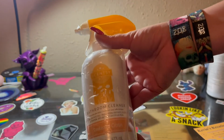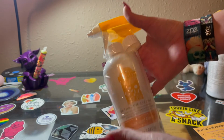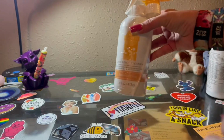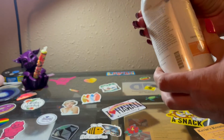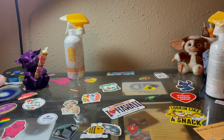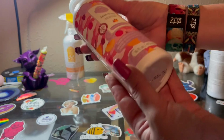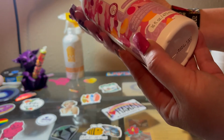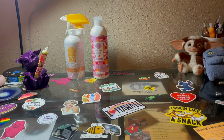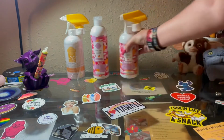So they do have a bathroom cleaner. This is their Sun-Kissed Citrus. It works amazing. You don't have to scrub nothing, and your bathroom smells delightful. It's a little crushed. It's all good in the hood. I got some dish soap of this Cloudberry Dreams. I also got the counter cleaner in the Cloudberry Dreams, right?